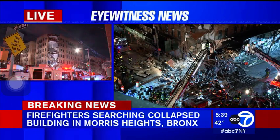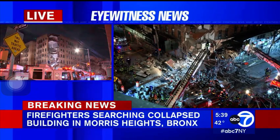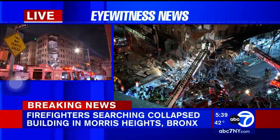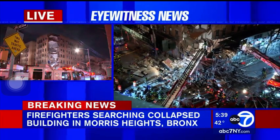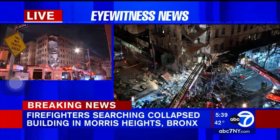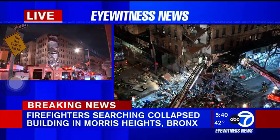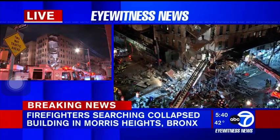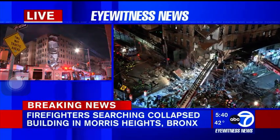Lucy, where exactly are you? How close are you? Can you see as close as you're doing with the camera we have here? Well, Bill, I am on the roof of the building catty corner to the collapse. So I am very close to the scene. There's nothing obstructing our view, which is why we're getting such a dramatic shot for you from the camera.